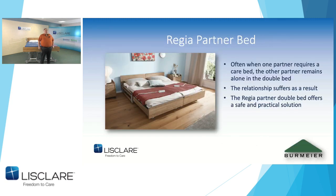But what we'd like to introduce today is the Regia bed system, complete with its partner bed options. There's always been a constant request from therapists and nursing staff for what they might call a double bed system that can nurse both a patient and their partner in the same bed. And we've also had requests for a bed that would take two clients who both need nursing care. And again, they would call it a double bed system.